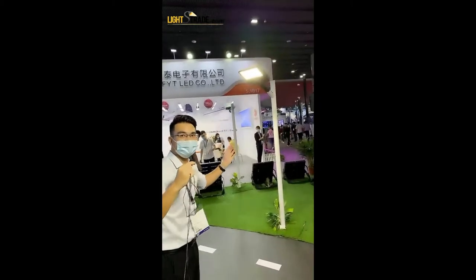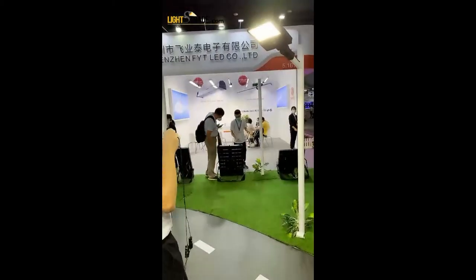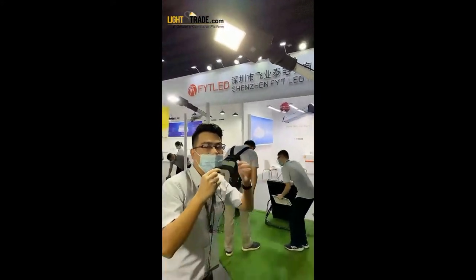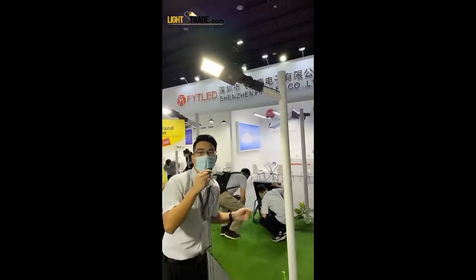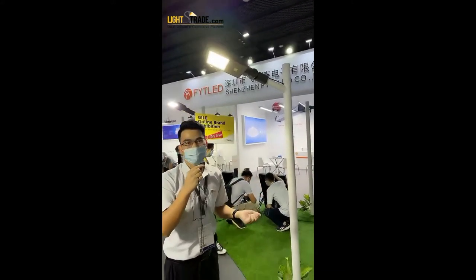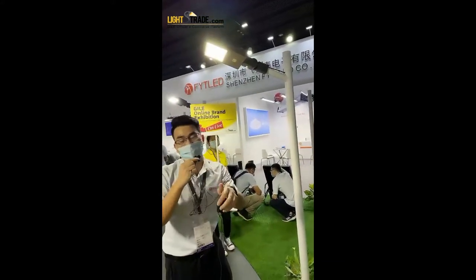So now let's move to area lights and street lights. This is our Edison area light, and it has three housings for 60 watts to 300 watts.